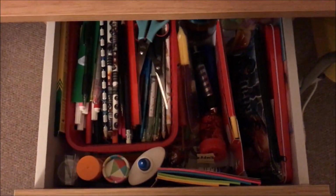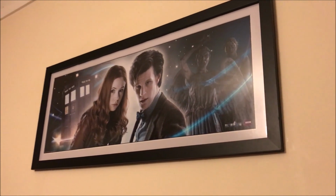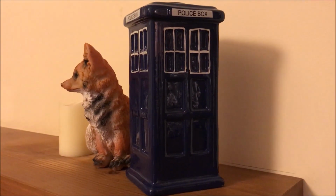Wow, let's not look in there. Moving on to the fireplace, which is a bit bare, but above it I have this awesome 11th Doctor and Amy print, a Doctor Who lantern from Etsy, and then this awesome Doctor Who money bank.